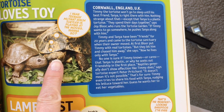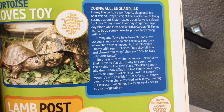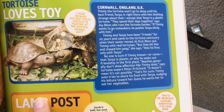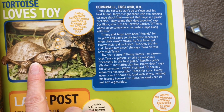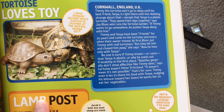At first, when Timmy came to the tortoise sanctuary, they put him in with other real tortoises, but the other tortoises weren't so nice. They chased Timmy and they bit him. So now he lives in his own special place and he just has his buddy, Tanya. That's a sweet story.